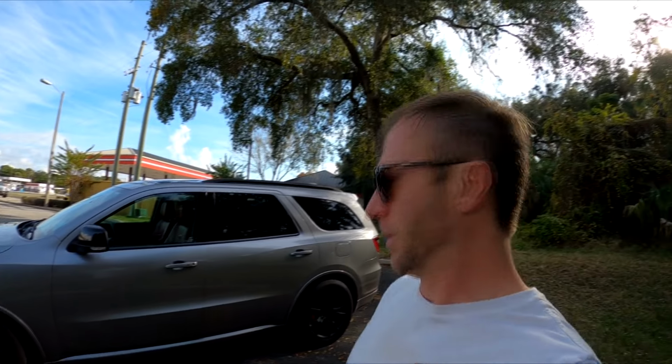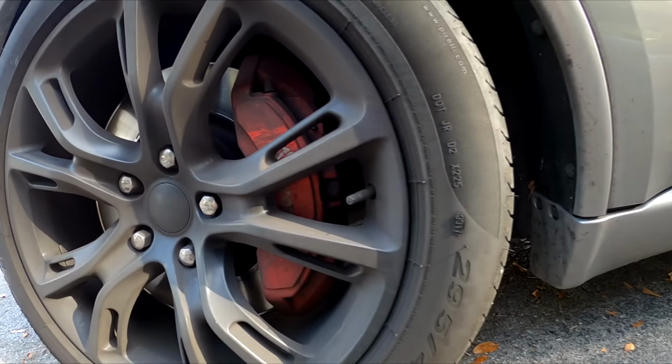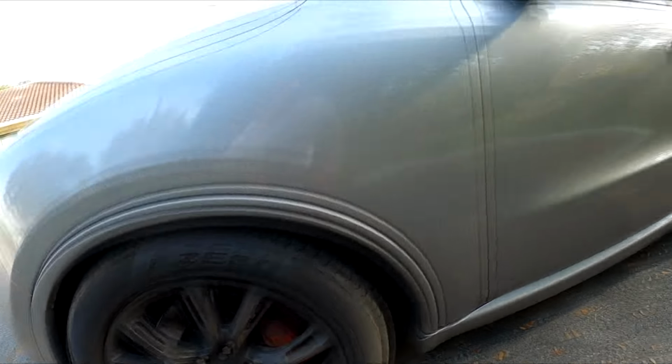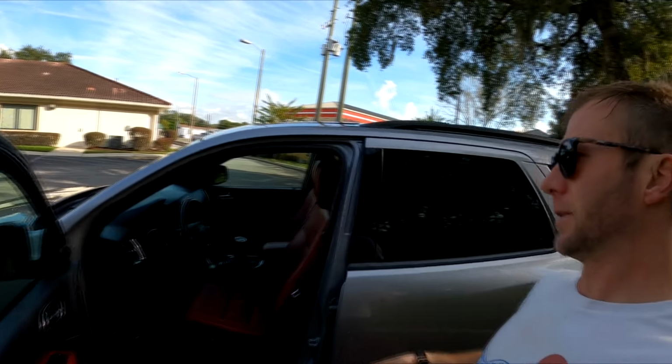Will this thing stop? Most of the time they wouldn't, but take a quick look at the size of these calipers, and they're a little dirty, but that's okay. Brembos. So you pair a 5.7 liter V8 with Brembos, and then this guy just keeps on adding more tasteful mods, and I'm about to show you that.